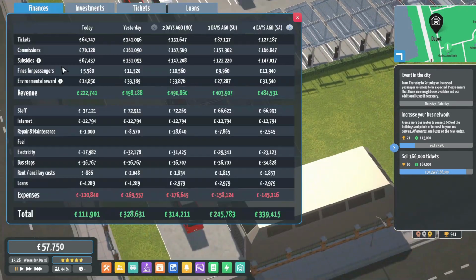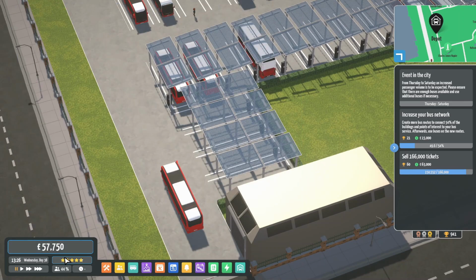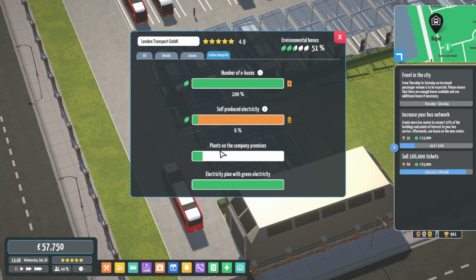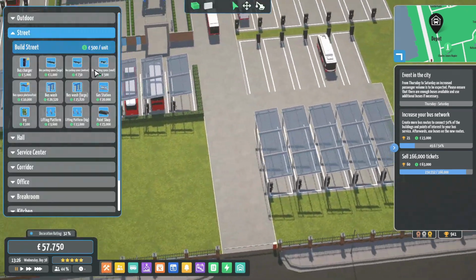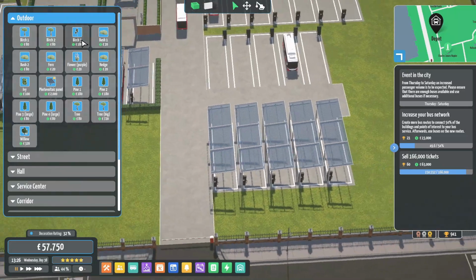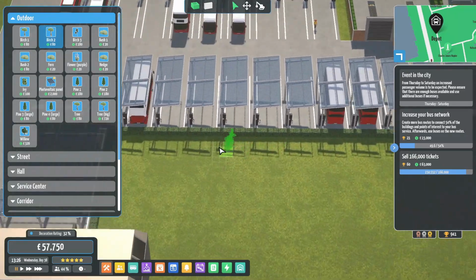Would that increase our environmental bonus? Environmental reward. I mean, it has carbon footprint. It has increased plants on company premises. We can have a bit of an experiment with this.